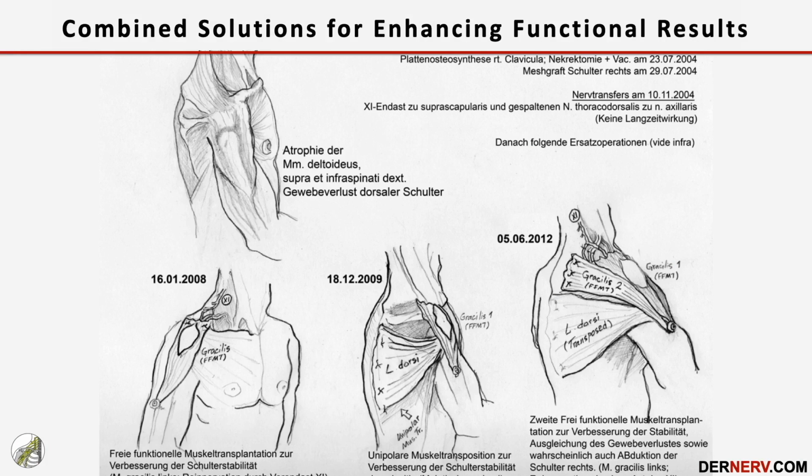In motivated patients with high ambitions for improvement, individual solutions are required, combining all available techniques, sometimes even double muscle transplants as in this case.